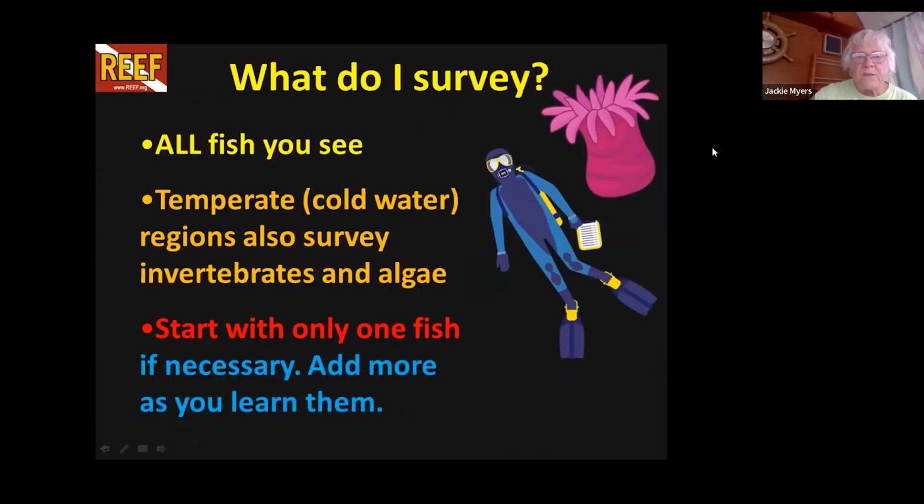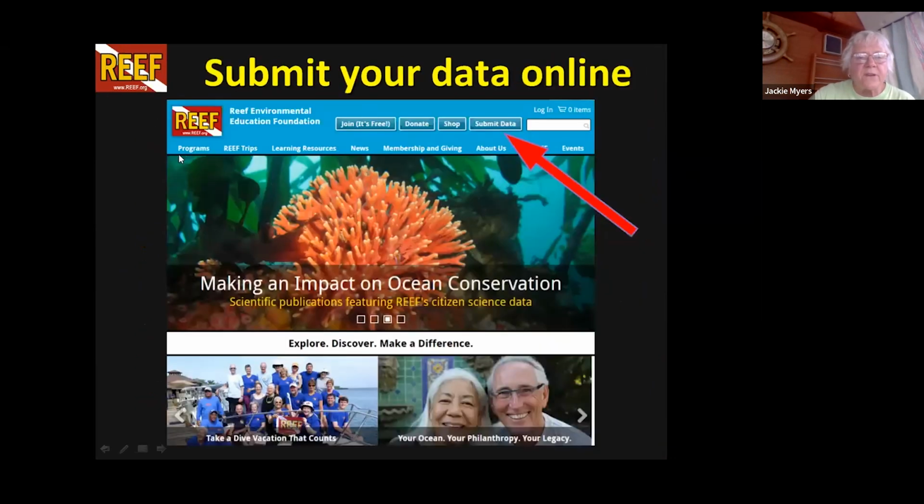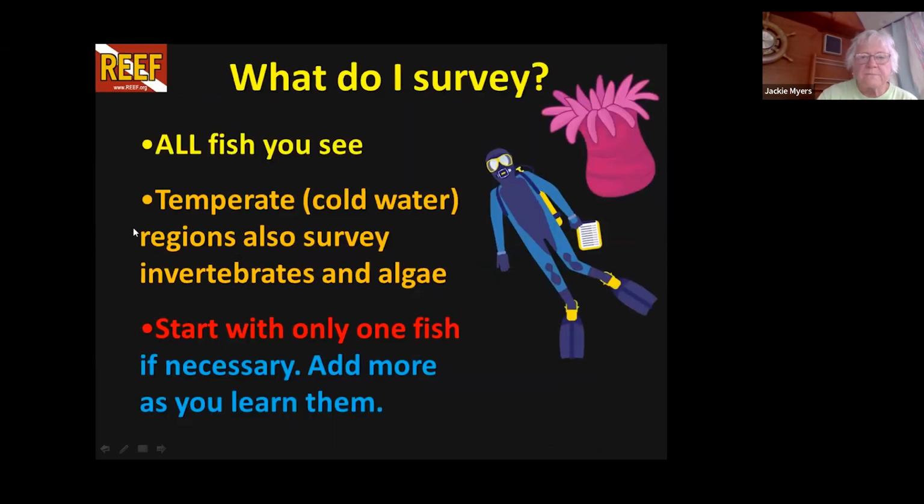So here it says, what do you survey? Well, you survey all the fish you see. I don't know how to get rid of this thing at the top. I have this little thing here. Go away. Temperate cold water regions survey invertebrates and algae, and also kelp, bull kelp and giant kelp. And also you track the presence of eelgrass, whether it is present at your survey site or not present.